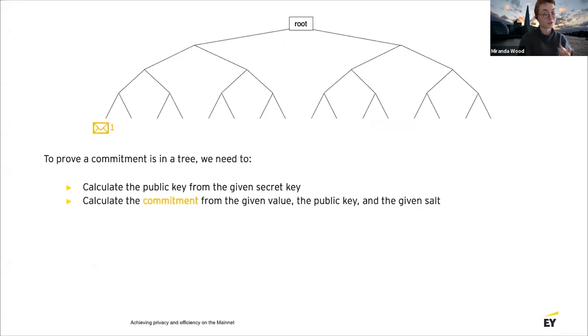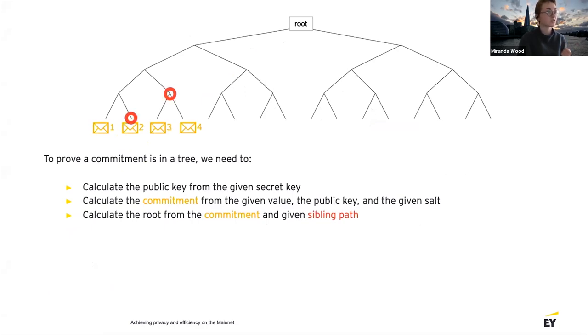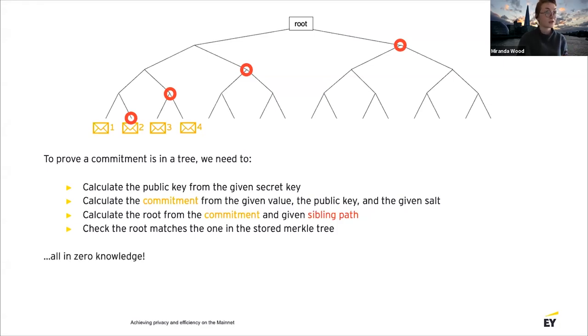Then we need to calculate the commitment using that information, its token value and the salt. And then we need to calculate the root from the commitment and something called a sibling path, which is all the values you need to hash up to the root. So they're all circled in red here. And finally, you need to check that the root matches the one that is in our stored public Merkle tree that everybody knows. We need to do all of this in zero knowledge.